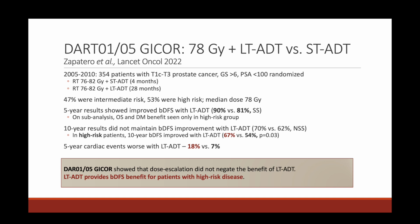And so they looked at the results and found that even with dose-escalated radiotherapy, the 5-year biochemical disease-free survival was significantly improved with long-term androgen deprivation therapy. So 90% with long-term versus 81% with short-term ADT. And that was statistically significant. On a subset analysis, they found that the overall survival and distant metastasis benefit were really only seen in the high-risk subgroup. On their 10-year results, they found that they did not maintain a biochemical disease-free survival improvement with long-term ADT, except in the high-risk cohort, they did maintain a biochemical disease-free survival benefit at 10 years.